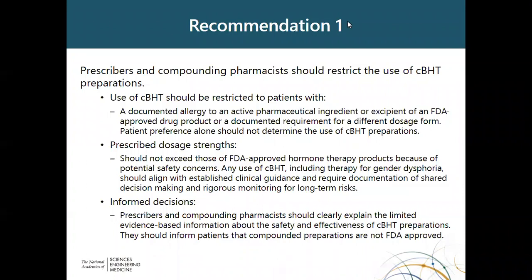In general, the potency of CBHT preparations should not exceed those of FDA-approved hormone therapy products because of the potential safety concerns. Any use of CBHT, including therapy for gender dysphoria, should align with established clinical guidance and include documentation of shared decision-making and rigorous monitoring for long-term risks. Prescribers and compounding pharmacists should clearly explain the limited evidence concerning safety and effectiveness of CBHT preparations and inform patients that compounded preparations are not FDA approved. Next slide, please.